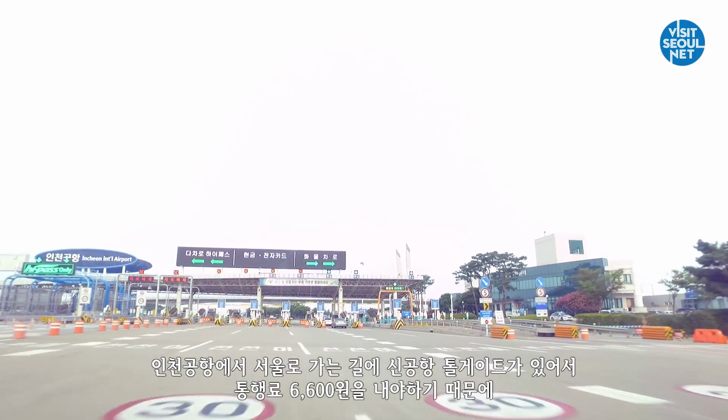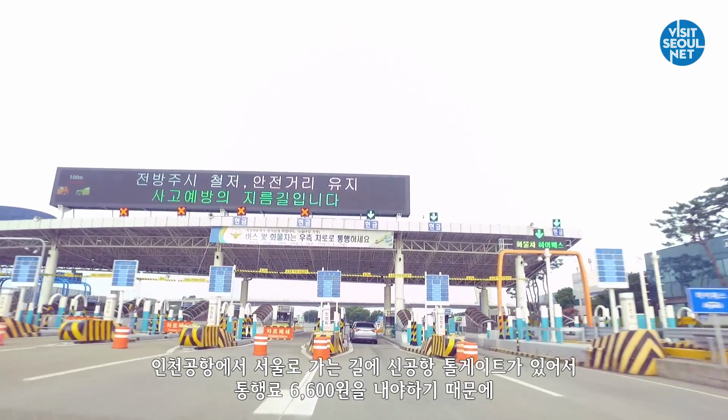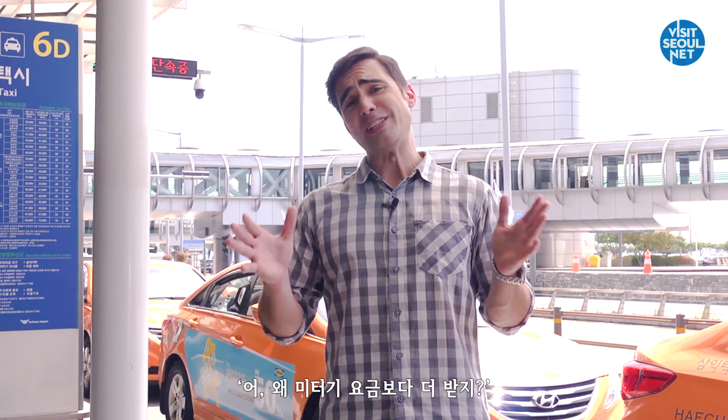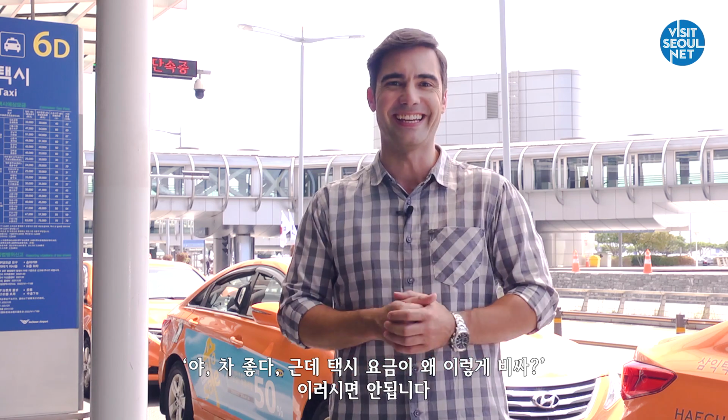However, on the way to Seoul from Incheon Airport, there's an additional toll gate fee of 6,600 won, which will be added to the total fare. So, please don't wonder, why am I being charged more than what the meter machine reads? Or, wow, this car is nice and everything, but why is the fare so high?